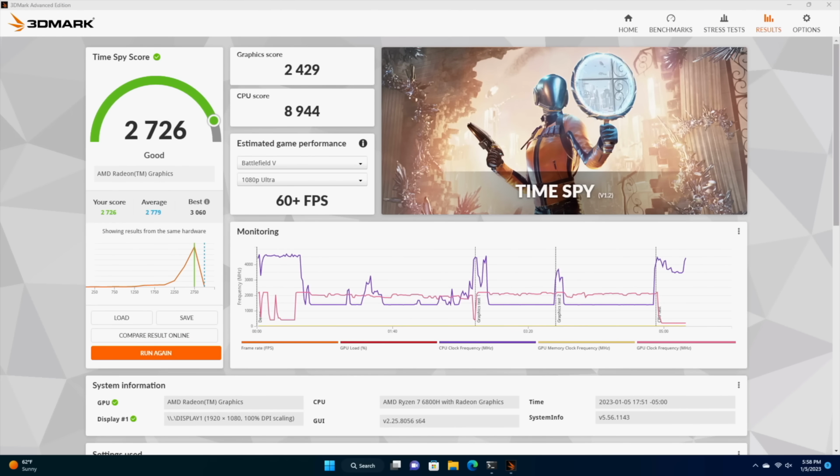And finally Time Spy with a 2,726. Now, the highest score I've ever been able to get out of the Radeon 680M iGPU is around 3100, and that was on the 6800HX, which actually runs at around 2400 megahertz on this 680M, and I also had 6000 megahertz RAM. I'm pretty sure we could get this 6800H up there if we were able to add faster RAM, but right now the BIOS is a bit locked down.